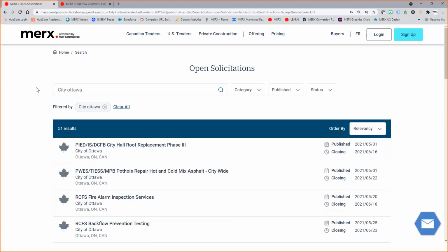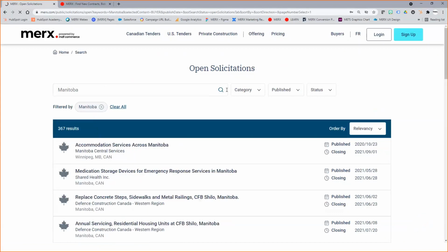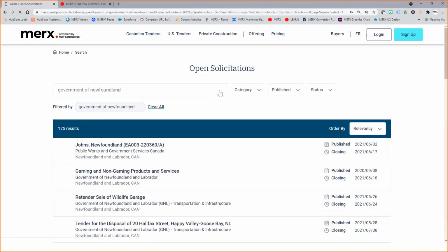So City of Ottawa, the province of Manitoba, all their solicitations are found here. We also have the Government of Newfoundland and Labrador that post all their solicitations here. And so those are available as well. So you can use those as your search terms. And again, I haven't even logged in.